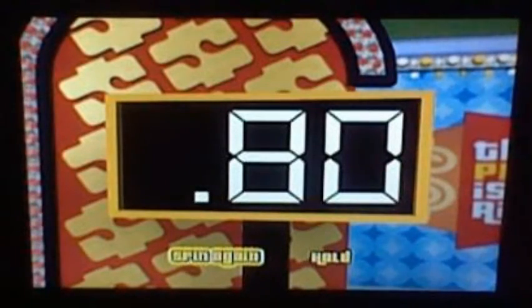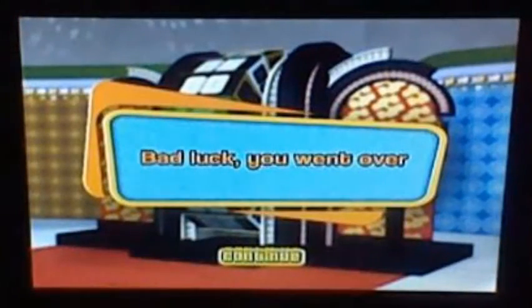Contestant number two, step right up here and give that wheel a spin. Now it's White Yoshi's turn to spin the wheel. Ooh, almost 80. You have to spin again, Yoshi. Oh no, 40! You went over $1. Sorry, White Yoshi. Better luck next time.